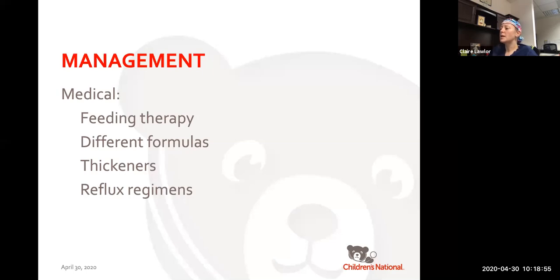Reflux regimens are often prescribed by many different providers, ranging from pediatricians, GI, ENTs sometimes prescribe them. This can be a little controversial. You want to make sure you're distinguishing the symptoms of dysphagia from reflux as best you can, and prescribe those safely.